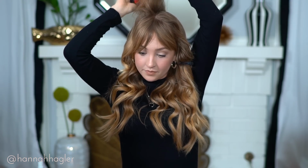Okay, and then once I get to this top layer, a lot of times I will do a little bit of teasing of the crown just to get it to be more volumized. Sometimes I won't, but if I'm going out or it's gonna be a long day, then I will definitely tease the roots a tiny bit. Just spray a little bit of hairspray, and then I use that same Tangle teaser brush to just do a little bit of back comb. And then just flip it over and smooth it out.